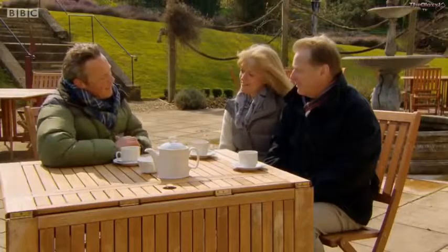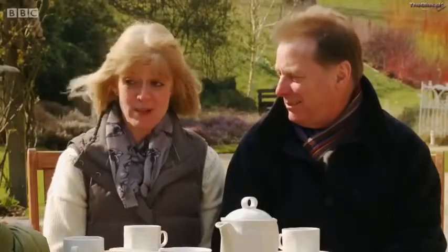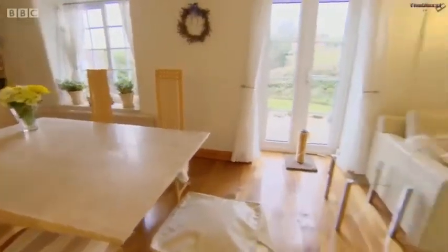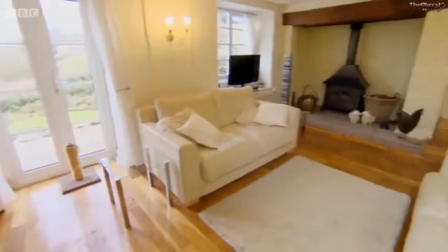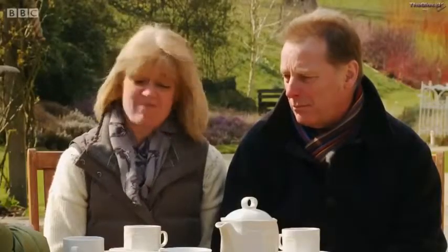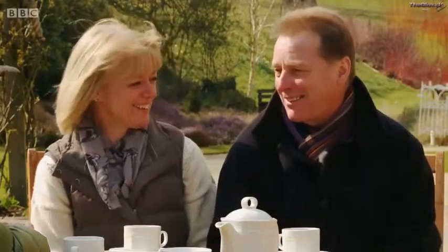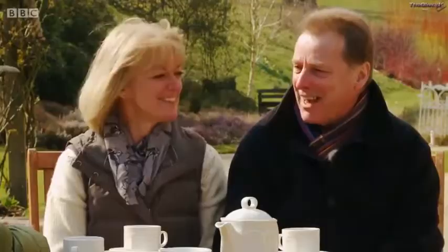So, what is it about our mystery house that you have fallen in love with? Absolutely everything about it. The house is good for us, works well for us, I think. The garden was gorgeous and those views, just unbelievable. And to have a double garage as well, that really did put the tin hat on it.